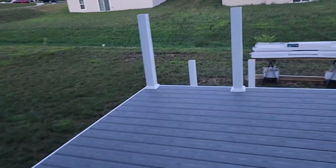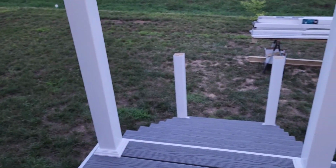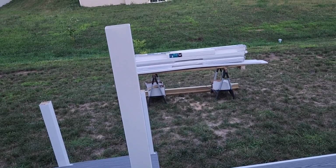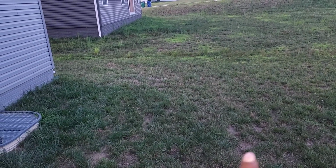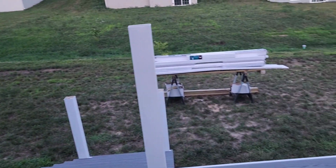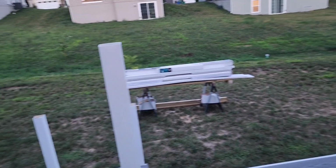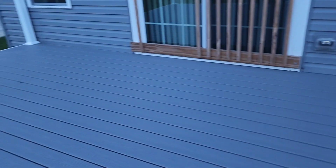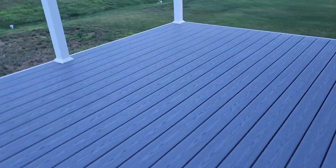So we did the steps. At first, initially, we were going to do the steps right here, going down on the side. But we decided to put it in the front. And then out here, I wanted to do a fire pit. But instead, I might do the fire pit right here. I might decide to do it there. I'm not sure. Somewhere right here. And we still got plenty of space to put a tent and have a party. Because everybody is not going to be able to fit up on my deck, and I'm not going to want everybody up here. But yep, I'm happy. It looks good.